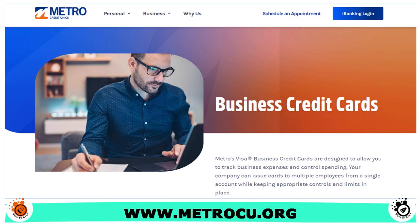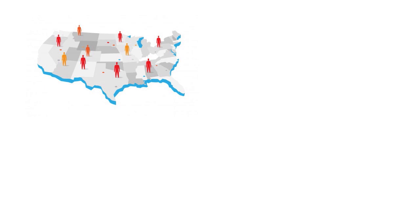So we're talking about Metro Credit Union. They are based in Massachusetts in the beautiful city of Chelsea. And we love the fact that this credit union has been around for about a century. They've been around for a while, and we love the fact that they are well managed. As of 2021, they have about $22.5 billion in assets and more than 220,000 members. You have to understand this is a great organization.